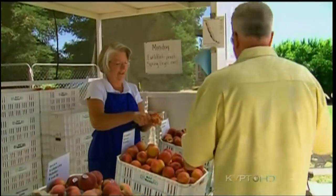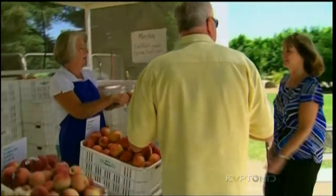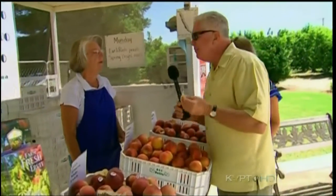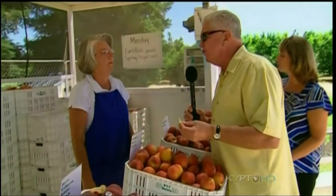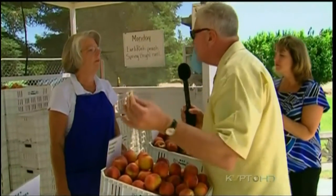Gigi, come here a minute. This is part of it, isn't it? Absolutely. The tasting experience. Yes, it's actually very similar to being on a wine trail. People are used to that, but it's so much more fun and unusual to taste the fresh fruit. Does it really make a difference? And I don't want to get the supermarket people mad at us, but does it really make a difference that it's this fresh and that it's this close to where it's grown?